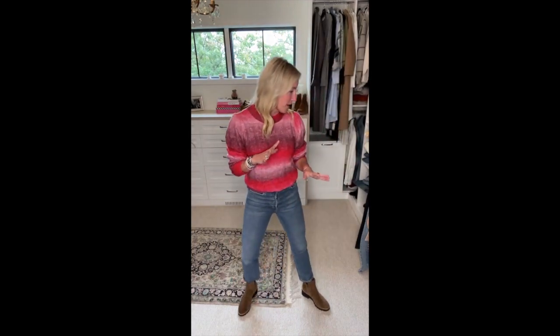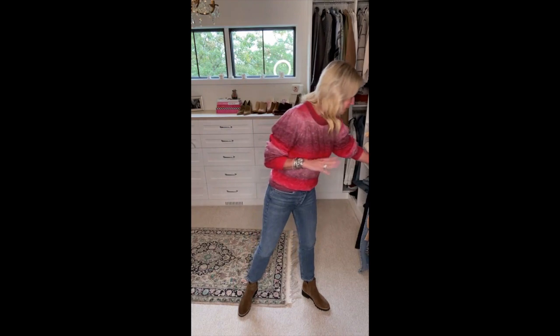Other really fun sweaters where I'm seeing this kind of trend happening is in all of this ombre treatment. And we've got so many iterations. I did wear my tank, so let me know if you want me to try something on. But I'm going to grab maybe one of my next faves.